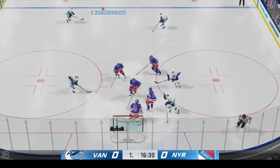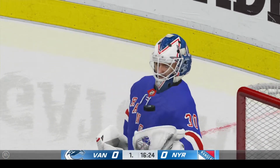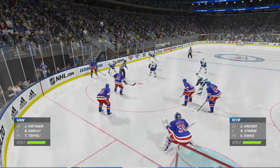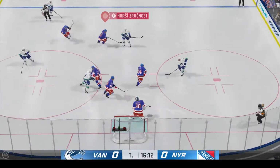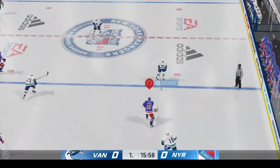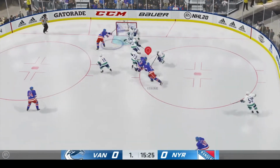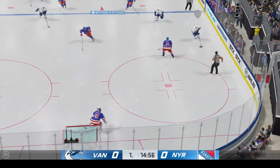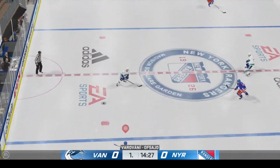Vancouver's got it along the wall. Stones him in front. And that's blocked away. Vancouver's got it, and they're on the attack. Big time stop, gets a blocker on it. Strome's got it across. Strome's got the puck, and a stick in the lane ends that threat. Puck scooped up by Toffoli. They've got numbers. Snaps one here in the slot, and that shot dies in traffic. Stretches one out to Fox.